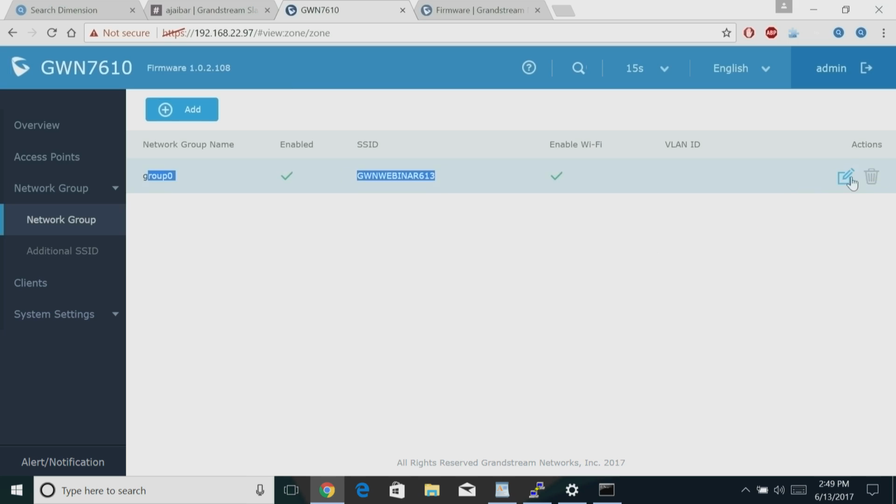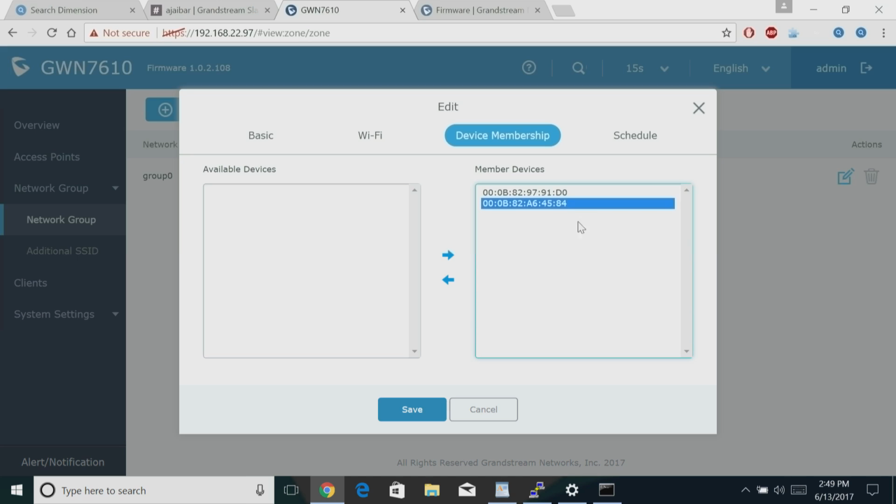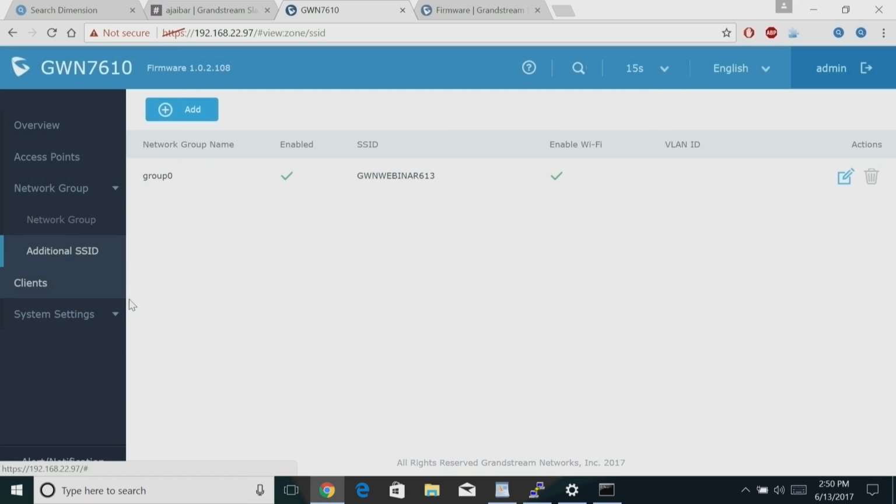So let's add the other access point. Probably, or it's already added because I added it to network group 0. I can exclude it from this network group if I want. But I decided to put both to form my wireless access points. I have 1 wireless network with 2 access points. I can create additional SSIDs. I think you can go up to 16. I think Phil had mentioned this.